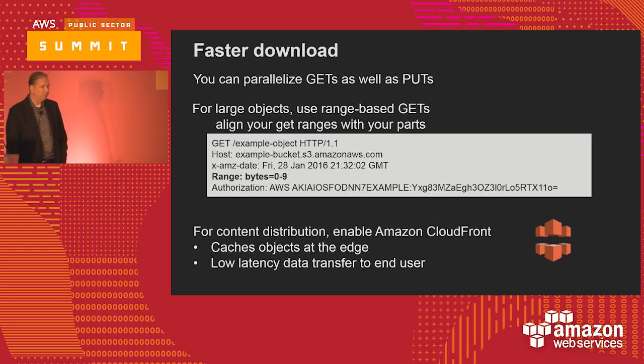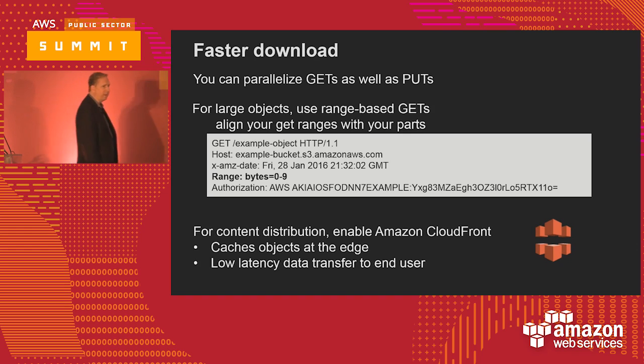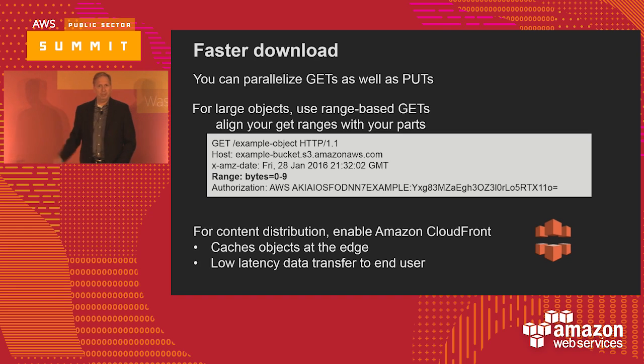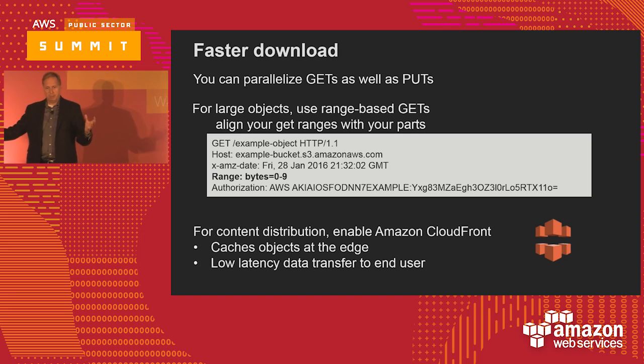The way you do that is with something called range gets, which allows you to get pieces of an object. If you're doing it with EC2, you can spin up multiple EC2 instances, set up multiple threads, and each one of those can grab a part of the object. You're parallelizing that retrieval, so that provides much faster throughput, versus the pig-through-the-snake scenario where you have a big object and you're trying to squeeze it through one connection.